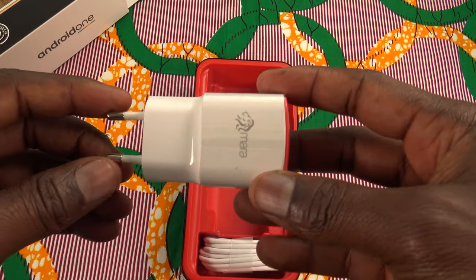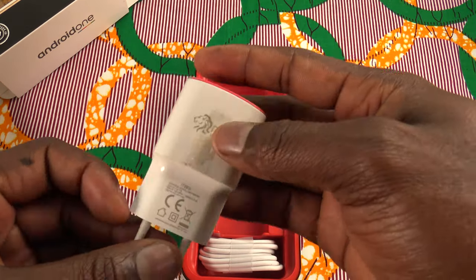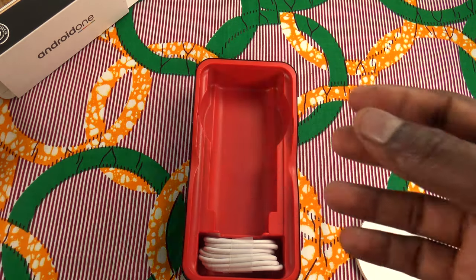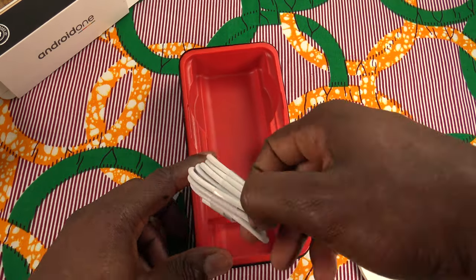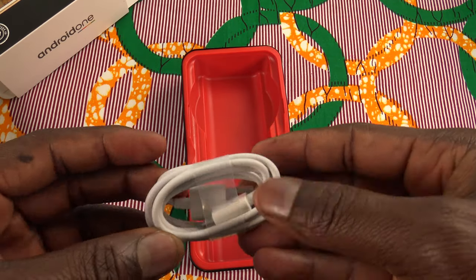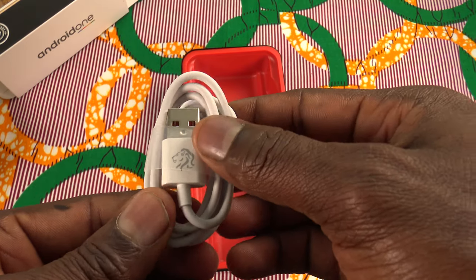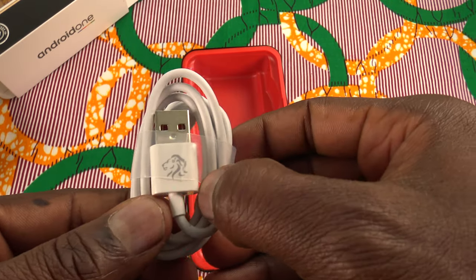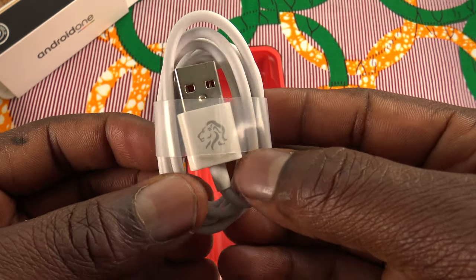And then we have the power adapter, nicely done, nicely packaged. Yeah, nice and firm. And then you got the USB cable, it's good length. Oh, everything is all tagged, everything is more or less labeled. It's not a digital product, is it? It's properly labeled with the whole motherland branding.